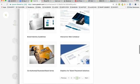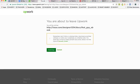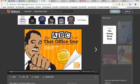You can see all the stuff they do. You can click on something they do, like this was a print and digital book series from concept to creation. View the full version here. So literally, you can see what this person has created, what this person's capable of. It's really cool, right? So look at the kind of quality that's available for you. You look at somebody like this and go, wow, when you're ready, this person could design ads for you. This person could design presentations. Look at these kind of graphics, really clean graphics, right?